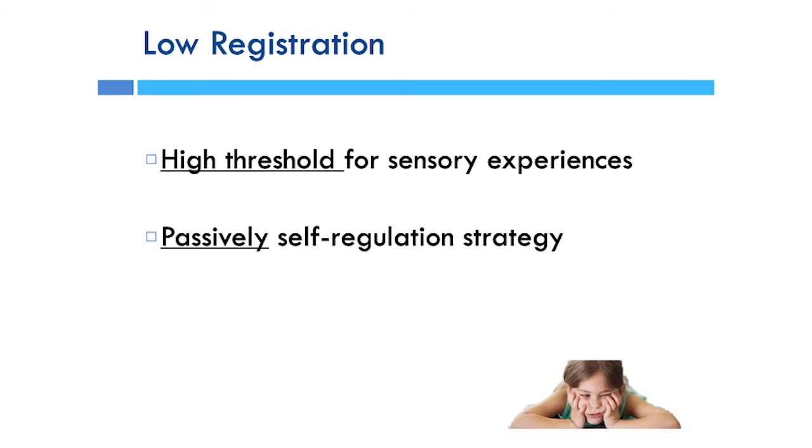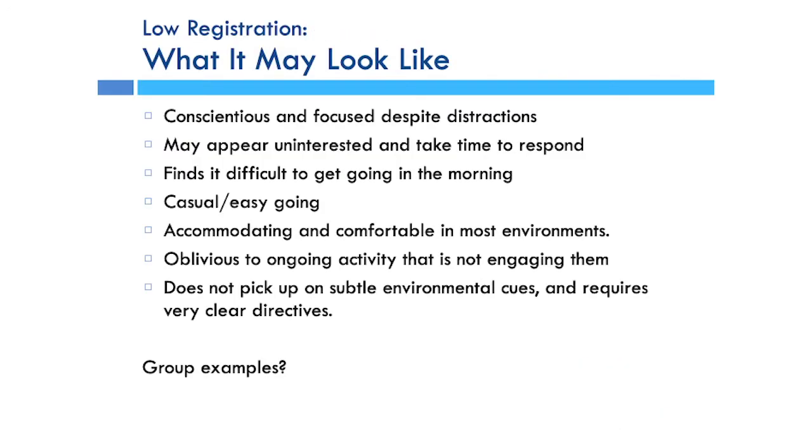This is often a concern for lots of parents and teachers, and that's when these kiddos will be brought to our attention. They often have a high pain threshold, and they might not register the heat of a stove or the temperature of water, for example, until it's too late. So these kiddos might appear as the ones that are drifting away, ignoring, slow moving. They might also be conscientious or focused despite distractions.